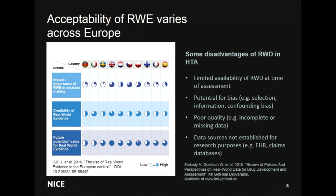But clearly, there are issues around robustness and study designs, and there's limited acceptance in Europe around this. So some of the issues, I don't need to tell you that the situation in Europe is really fragmented. The landscape, this is just an example from a publication that was done 2 years ago, but I still think the observation holds today. And it shows that the situation is fragmented when it comes to methods that HTAs apply in practice. It also shows that the acceptability and usefulness of real-world evidence varies in decision-making. And there are a number of reasons for this.